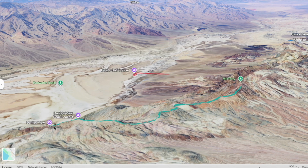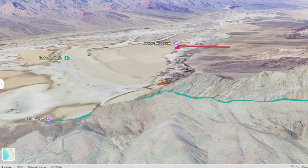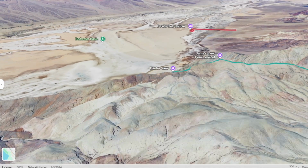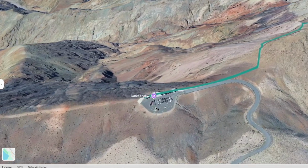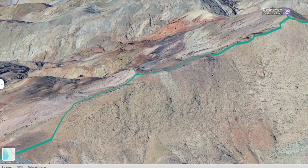Starting at Dante's View. It is a little drive to get out to the Dante's View parking lot here, but it is a nice parking lot to park in. Let me go back this way, and come on now, you can do it. And we'll be able to see the parking area here. There we go, as I zoom down in there. And as we see here, we work our way across.